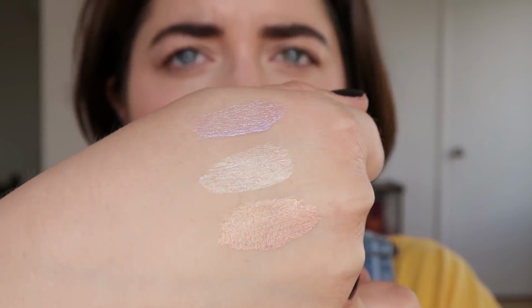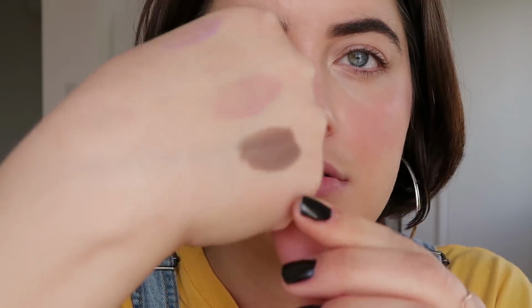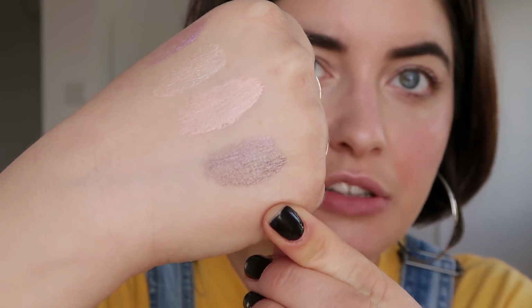Look at that purple one. Still my favorite so far. Now we're getting into the darker colors. This is Fawn, and this is the one we saw Beyonce wearing before these products launched. And, you know, that's all I have to say about that. Beyonce wore it. So, it's a taupe color.